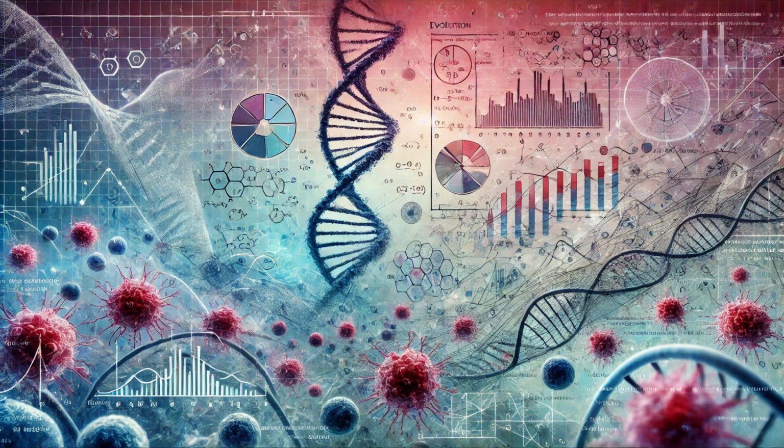Okay, hold on. This is where it gets really interesting for me. You're saying you used math to figure out not just how much radiation to give, but when to give it. Exactly.